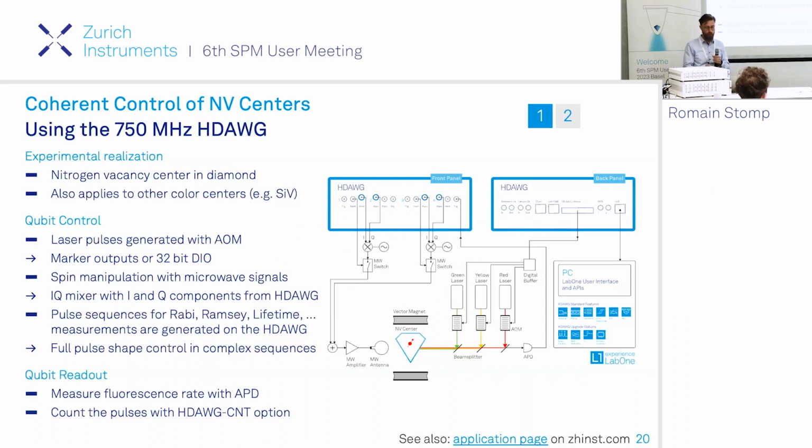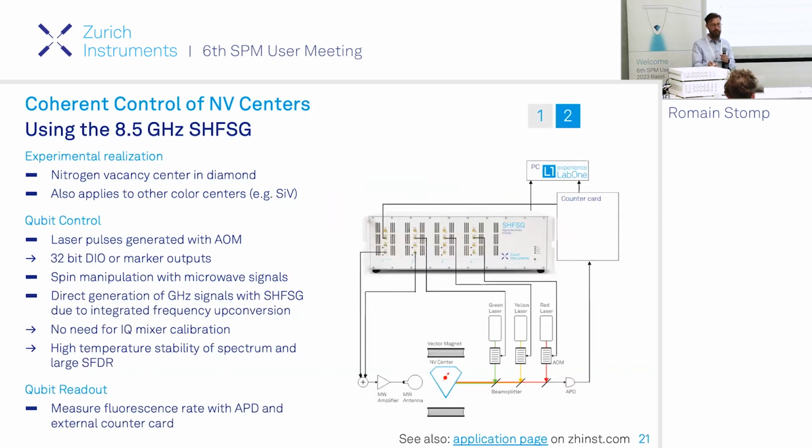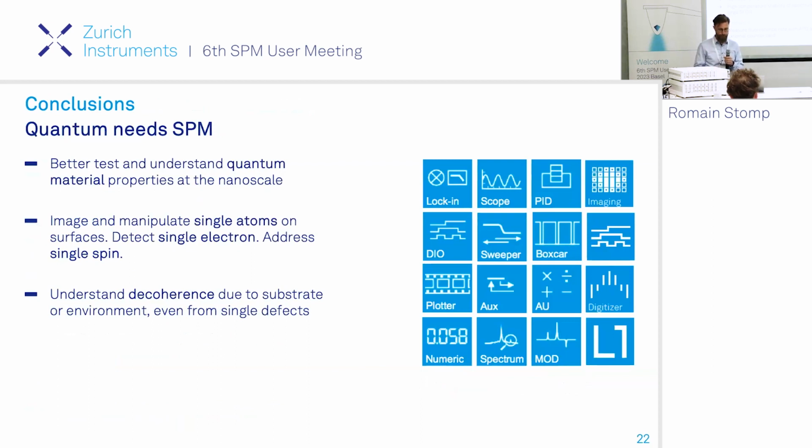And if you don't want to bother with this rather complex electronics, then you can just upgrade to the SHF Signal Generator. With this you have a single output that you can directly connect to the microwave antenna. You can have multiple tones if you want. That simplifies it a lot, and you use an external card.